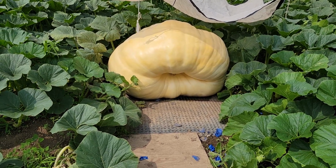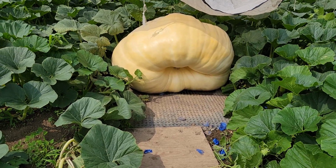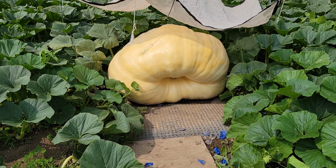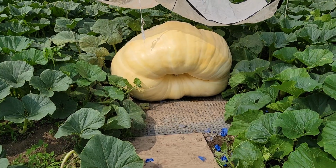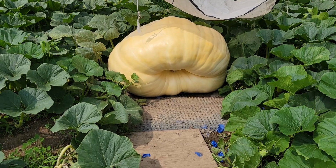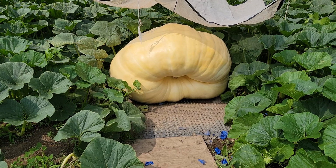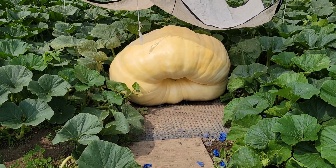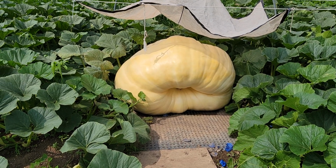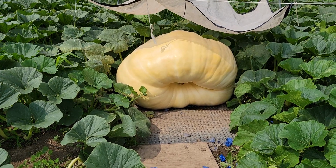But as far as numbers go, we're on day 51, and we're at 848 pounds, and it's basically been holding steady at about 26 pounds each day for quite a while. So that's excellent. I mean, if all three of these pumpkins can continue to do what they're doing at least through August, that would be great.